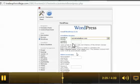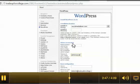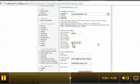Leave that blank. Now here's where you're going to choose your username. Every time you come to WordPress, you're going to log in. So you're choosing a name. So you can choose admin, and you can choose a password of anything you like. For now, I'm just going to use admin social. So my username is admin, my password is admin social. I highly recommend you write that down. You'll get an email as well, but I always write these things down just so I've got them.